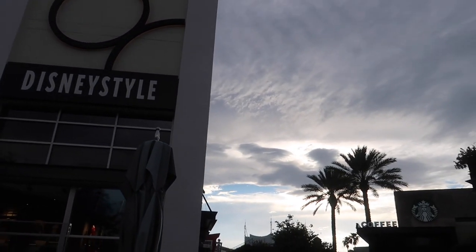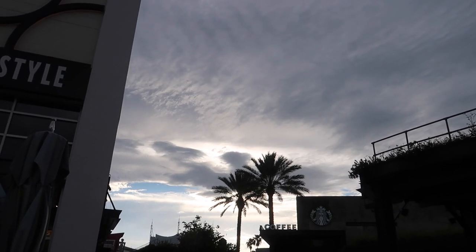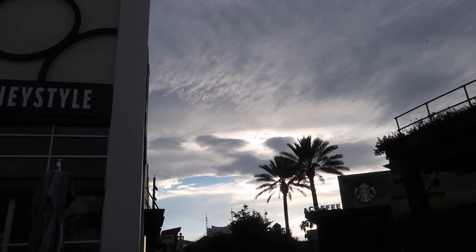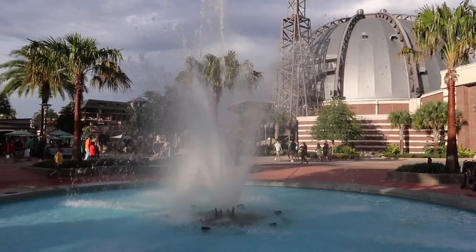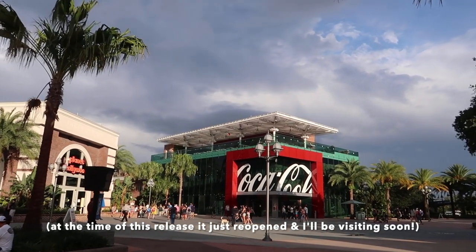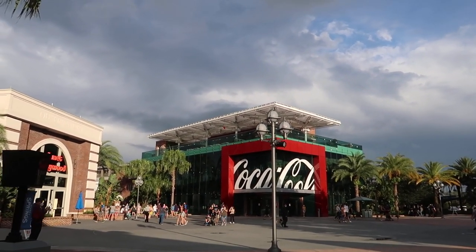And as we head out from that little shopping spree, well, I bought one shirt. That's a shopping spree for me. It's now turning into twilight, dusky twilight time. And that means it's about time for us to head home. I love this fountain. It always makes a rainbow. Sadly, the Coca-Cola store is not open yet, but when it does open, you guys know I'll be here to show you what's up in there.